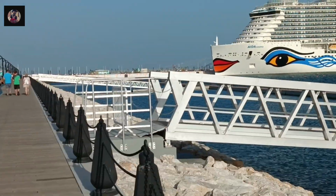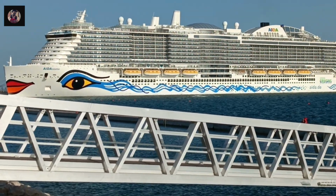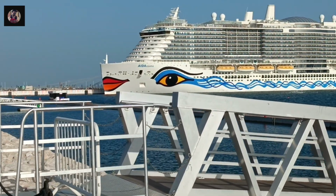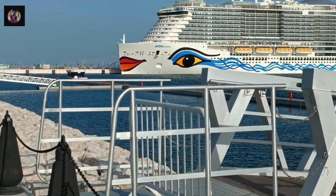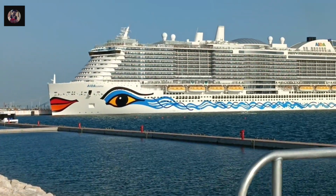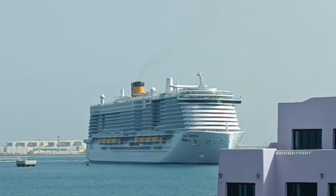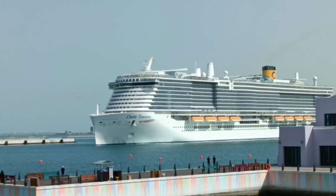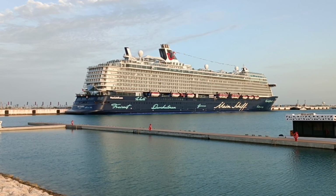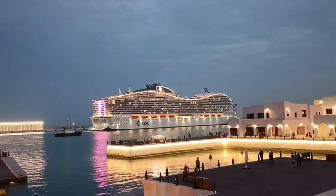So usually, guys, there's a lot of cruise going from this place. Coming here, guys, this is the Aida Costa. Yesterday the Costa was here, and the day before yesterday, the German one, and the MSC World Europa.